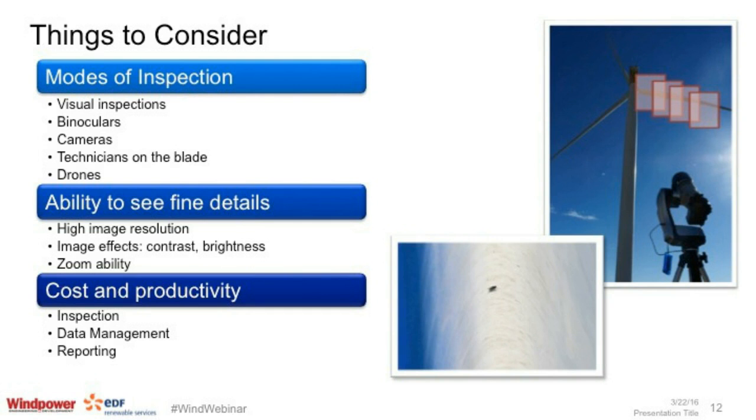Your inspection should have the ability to see fine details, and that involves how well you can resolve the image. The image effects you have, you're looking at, for the most part, a very white, large white surface. So your ability to manipulate that image, and some of those effects are useful in terms of contrast or brightness, and the ability to zoom in and out to look at large areas, and then also look at the fine details of an area. And then also consider cost and productivity inspections. The three aspects that really need to happen to have a good maintenance plan: inspection, data management, and reporting.